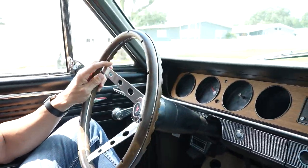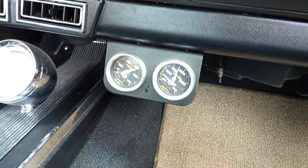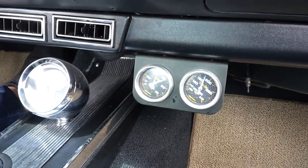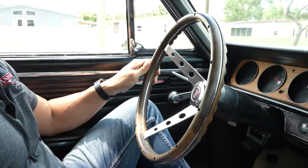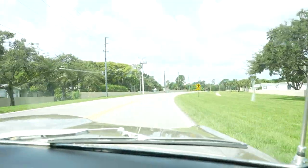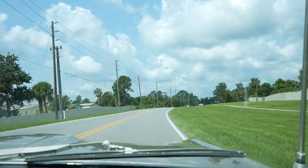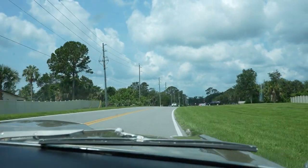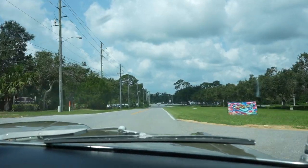The AC in the car is blowing ice cold. Our temps right about where we should be, 190-ish. It is hot in Daytona today, so keep that in mind. The response in the throttle is fantastic. Car brakes super nice too. We'll come up to this traffic light and we'll show you that here in just a moment.